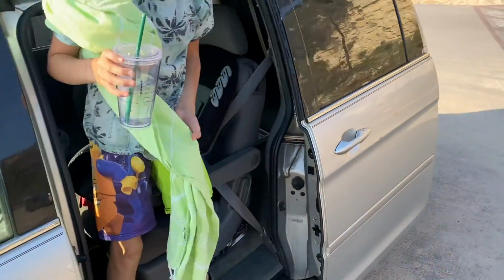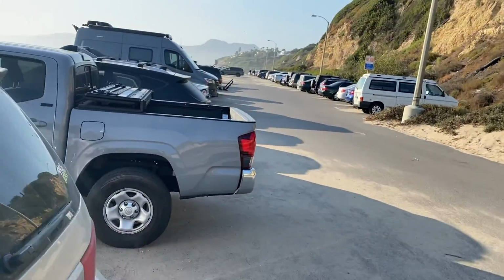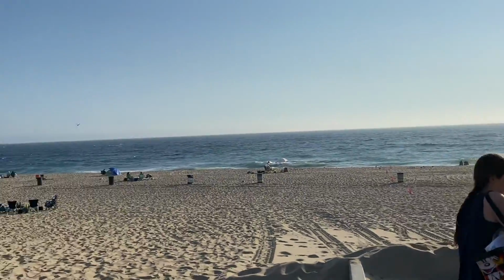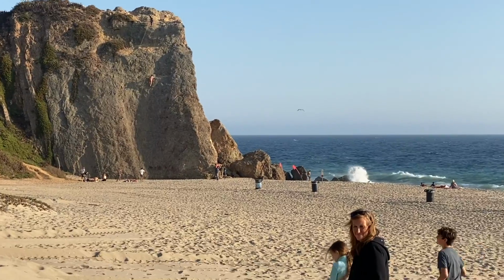We are going to check out the neighborhood first to see if we get lucky, and then if not, we're going to continue on to the public parking. Well, we grabbed the first spot at Point Dume, pay to park, and we are ready to hike over those rocks right there.